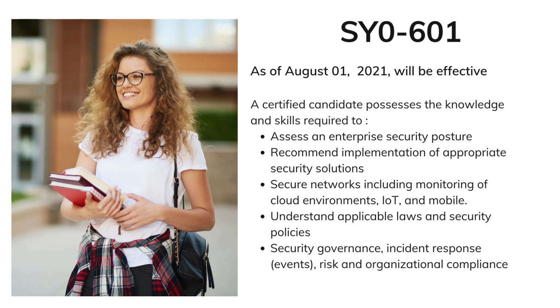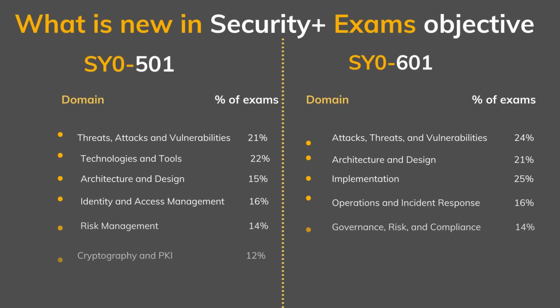So a certified candidate will possess the skills required to assess an enterprise security posture. That is what is required of you when you pass these exams. Recommend implementation of appropriate security solutions. Possessing the SY601 solidifies that this particular individual or candidate is able to secure networks, including the monitoring of cloud environments, IoT, and mobile devices, or mobile computing. The individual is able to understand applicable laws and security policies, and implement security governance, incident response and event response, risk, and organizational compliance solutions. So when you acquire this Security Plus SY601, you are able to cover all these important areas.